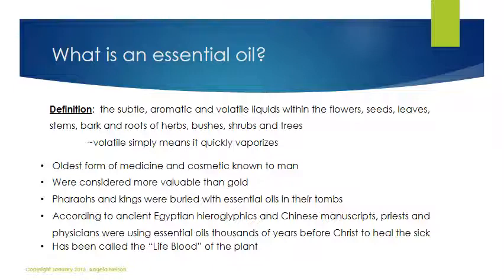So first, let's talk about what exactly an essential oil is. So Wikipedia says the definition of an essential oil is the subtle, aromatic, and volatile liquid within the flowers, seeds, leaves, stem, bark, and roots of any herb, bushes, shrubs, and trees. So volatile simply means that it quickly vaporizes, especially if it's left uncovered at room temperature or even warmer.